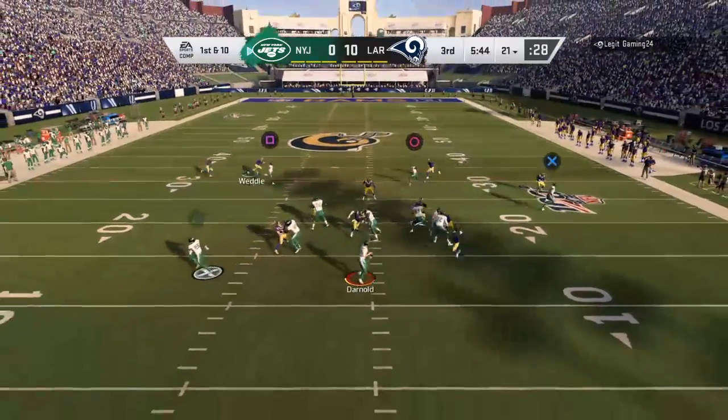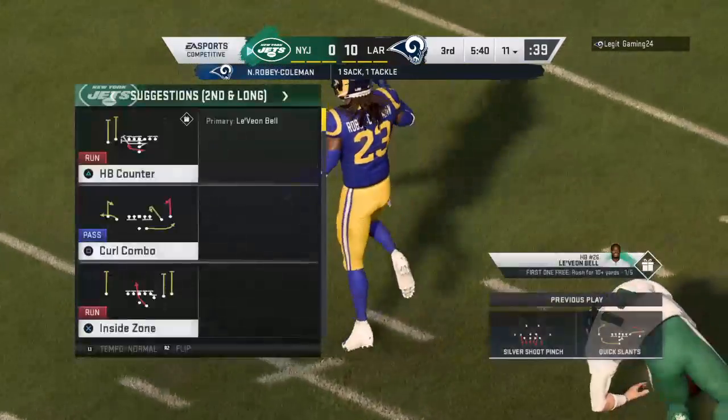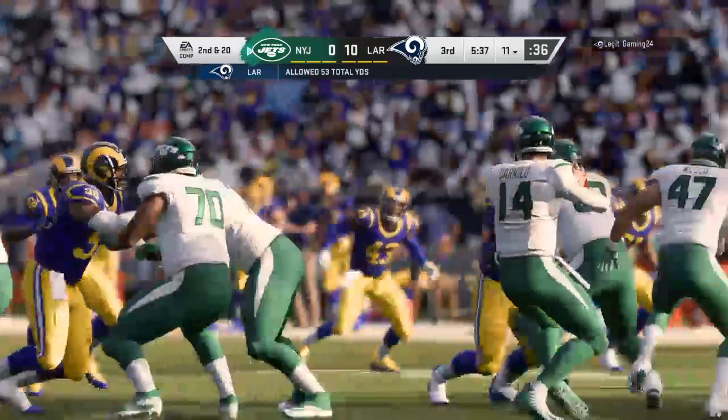On 1st and 10, Darnold. Pressure from his right, and he goes down hard, flat on his back. Nickel Roby-Coleman, a sack off the corner.